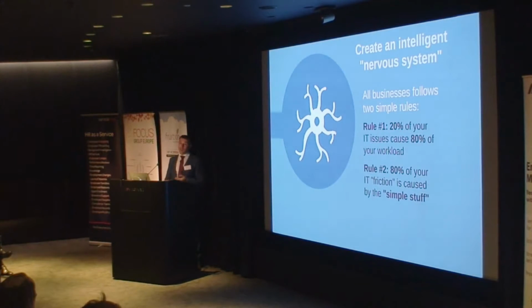And when I say IT friction, that's what are the things that niggle your users about you as an IT department? What are the things that niggle you about your IT suppliers? It's never normally the big things, it's normally the small stuff. It's a similar thing to if you're home and you're married or you live with somebody. It's never normally the big things about where you're going on holiday that cause the big arguments. It's normally the small stuff like loading the dishwasher. Well, cracking these two problems is vital to being able to understand how you deploy a nervous system.